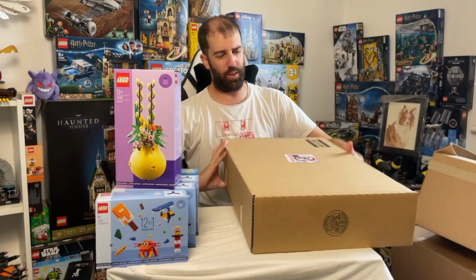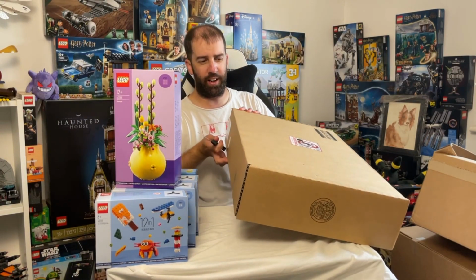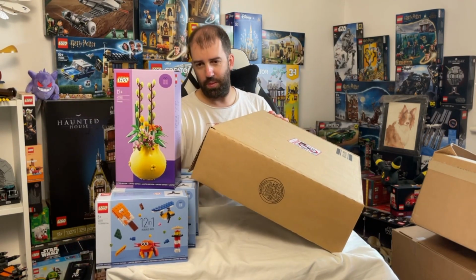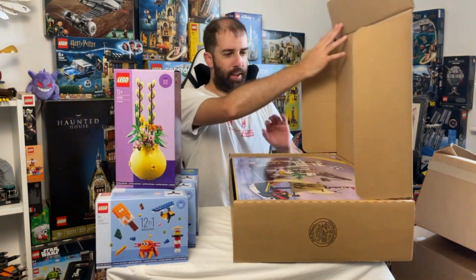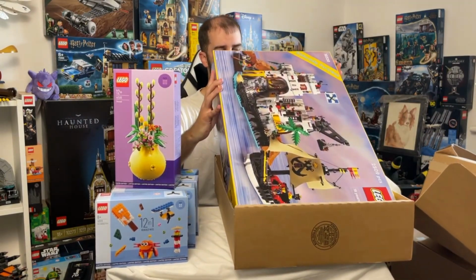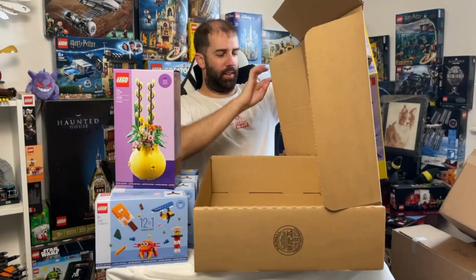So, we've got so much for Lego and their eco packaging. I thought they were supposed to be cutting the cost on their packaging, but well, nice sturdy box, which is good. And in here is one of the most brilliant sets of the year. And it is the El Dorado Fortress. I think this set is just absolutely fantastic.